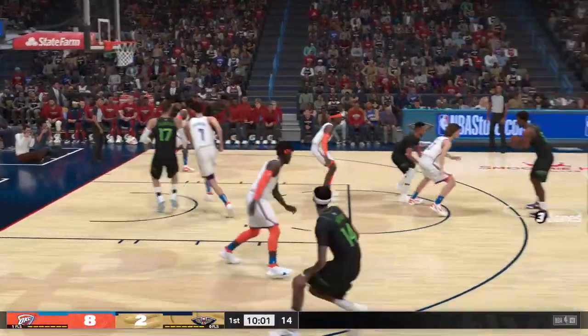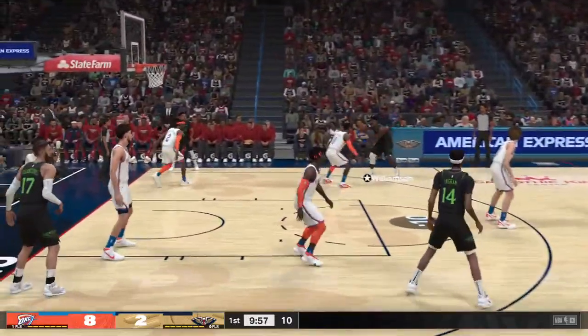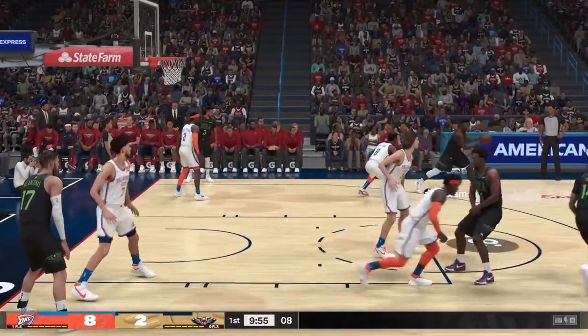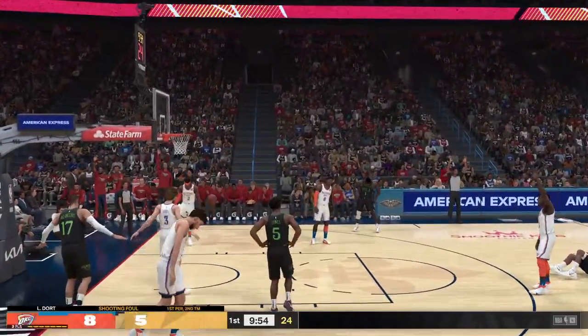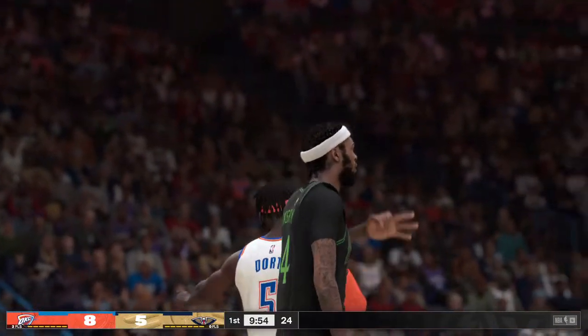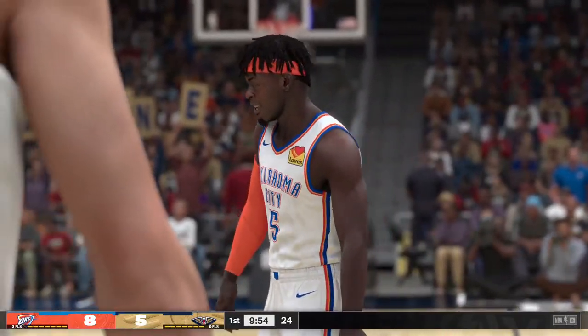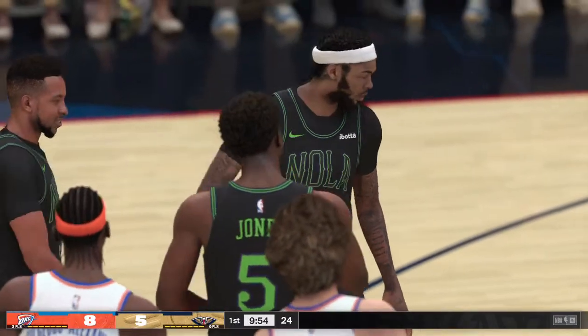Gilgeous-Alexander against McCollum. Back to Jones. Williamson outside. And here's Ingram outside. Oh, my goodness! He'll go to the line with a chance at a four-point play. That's good. Dort picks one up. Defensive foul. All right, guys, let's get your take on the scoring breakdown for the Thunder.